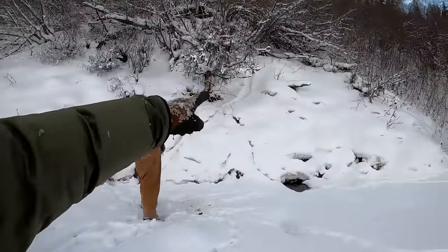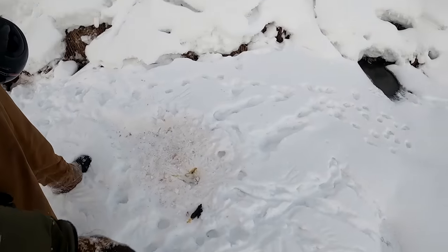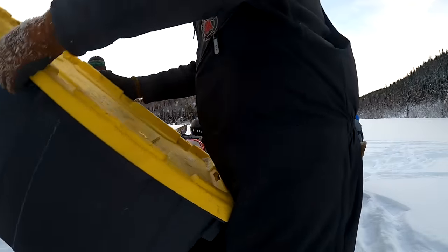Hey, check it out. There's an otter slide. You can see where the otter's been sliding down on his belly into the water. Yeah, there's a little bit of fish and poo. A spring comes in right here, so that's where there's open water. So that's how they get in under the ice, and they fish and they pull themselves up.